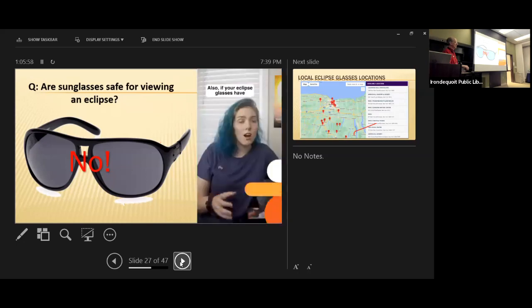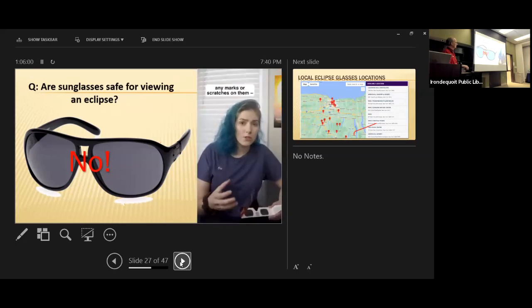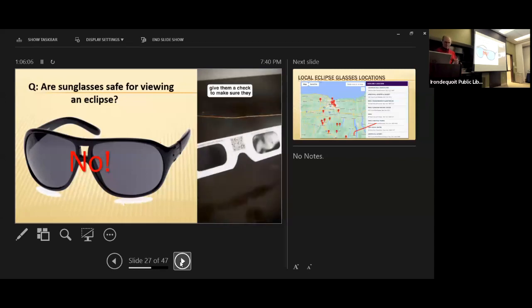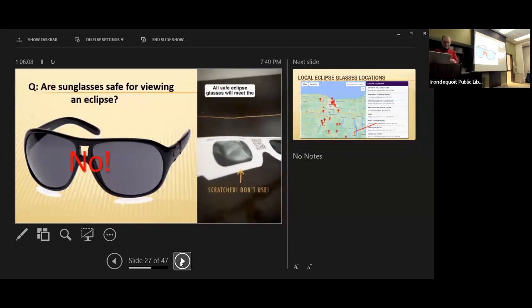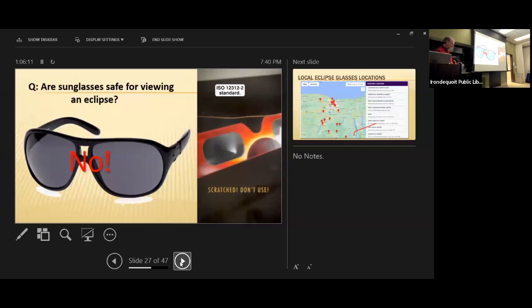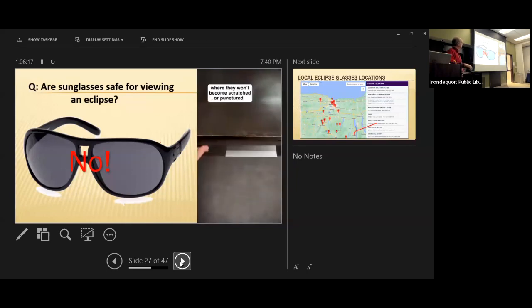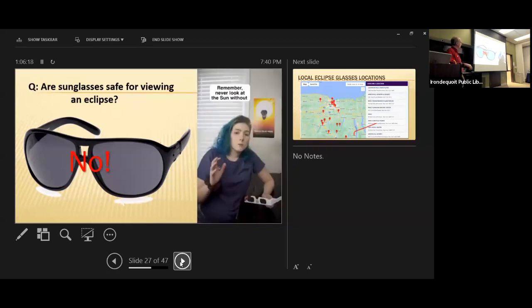the bulb. Also, if your eclipse glasses have any marks or scratches on them, don't use them. If you have older eclipse glasses from a previous eclipse, give them a check to make sure they haven't been damaged or scratched. All safe eclipse glasses will meet the ISO 12312-2 standard. It's best to store eclipse glasses in a safe place where they won't become scratched or punctured. Remember, never look at the sun without eclipse glasses or a solar filter. Be safe and happy sun viewing, everyone.